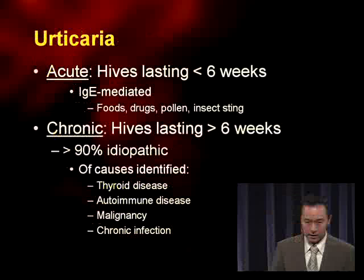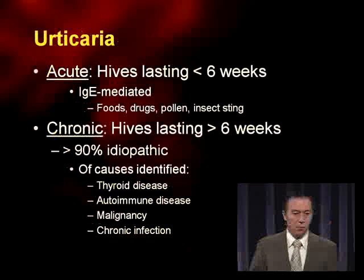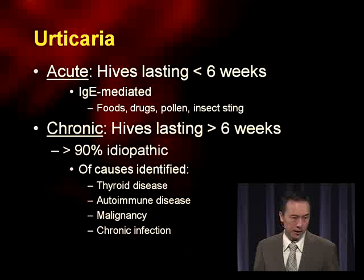So I'm going to move on to urticaria. When we talk about urticaria or hives, we usually differentiate between acute versus chronic urticaria. And that's important because the way we evaluate urticaria is different. If it's acute, it means that the hives are lasting less than 6 weeks in duration.